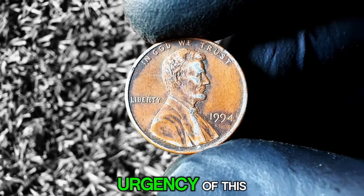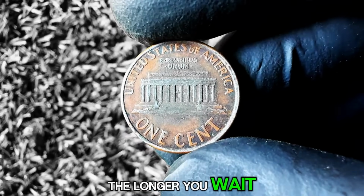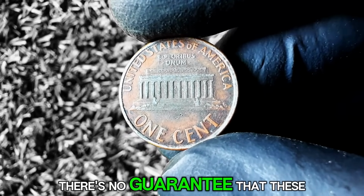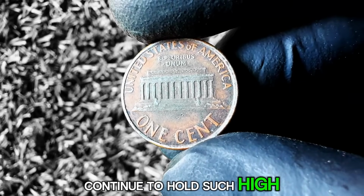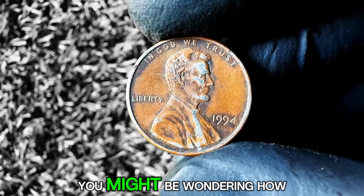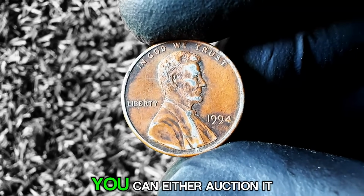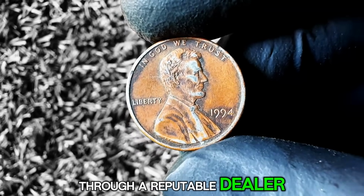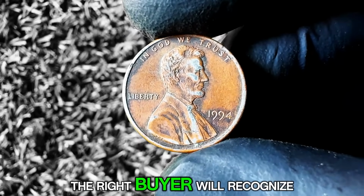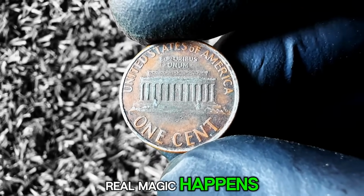Now let's talk about the urgency of this. The market for rare coins is constantly changing. The longer you wait, the more the value of your penny could fluctuate. And here's the thing. There's no guarantee that these coins will continue to hold such high value. So if you have one, don't hesitate to act fast. You might be wondering, how do I sell a coin like this? It's easier than you think. You can either auction it through a reputable dealer or approach private collectors who specialize in rare pennies. The right buyer will recognize the value of your coin immediately, and that's where the real magic happens.